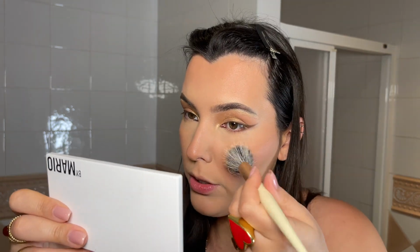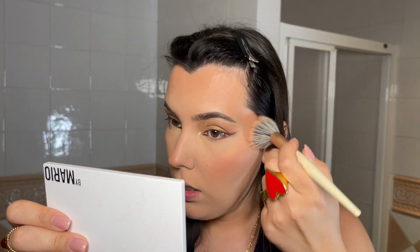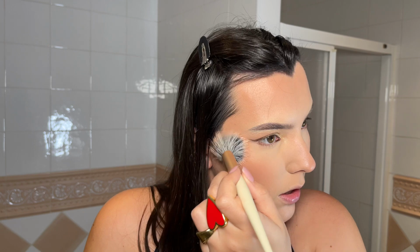Blend it even more out. I'm taking a lighter peachy shade and using it on the outsides. This barely has any pigment. This is like a mineral blush and it's super sheer. Well, it blends my concealer in more like an ombre.